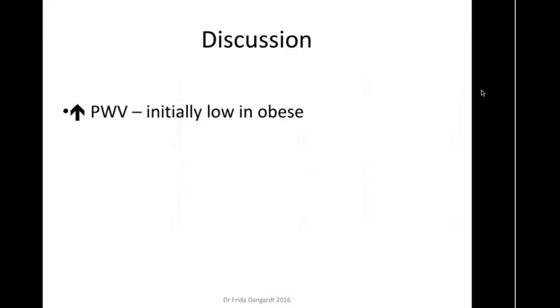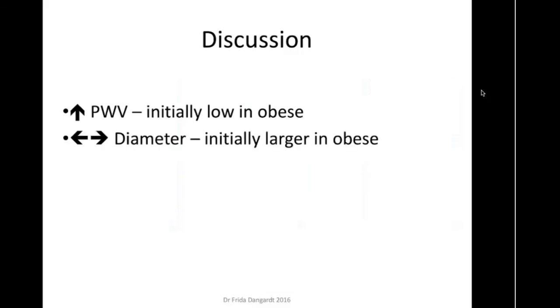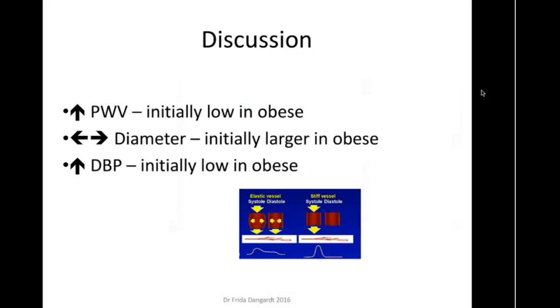They had an initially low pulse wave velocity as a measure of arterial stiffness. They had no significant change over the 5 years in diameter, but it was initially larger in the obese children. And they had quite a dramatic increase in diastolic blood pressure, which was initially low in the obese children. So this implies that the elasticity of the vessels actually decreased over the 5 years.